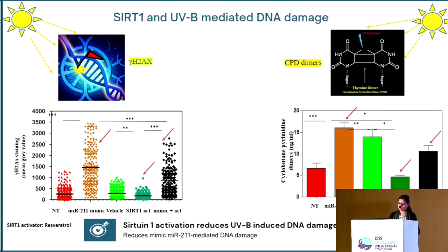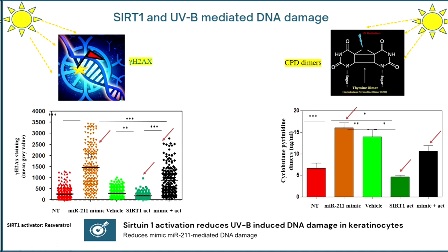Since we were trying to understand the cancer-specific phenomena, our readout for the assays was two DNA damage assays. One is gamma H2AX, which is like a red flag. Whenever there is damage in the DNA, a signal is given to the cell to come and repair this damage. And the second was cyclobutane pyrimidine dimer. The nucleotides get dimerized, and the CPDs are especially known for UV-induced DNA damage. So we measured both of these, and what we found was that miR-211, if you remember, was down-regulated in vitiligo. But when we artificially overexpress it, we see a very high level of gamma H2AX positivity. That means a high level of DNA damage.